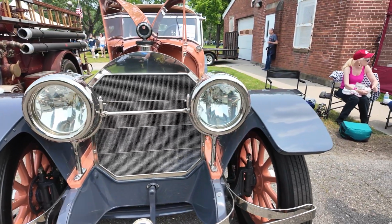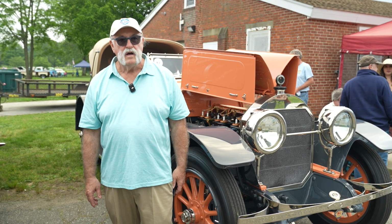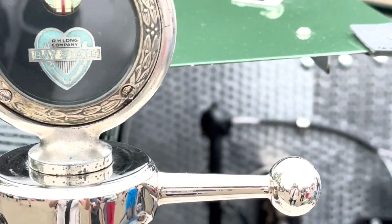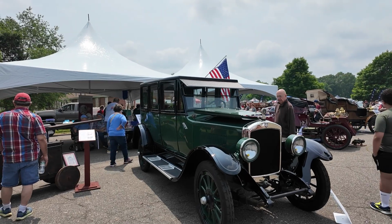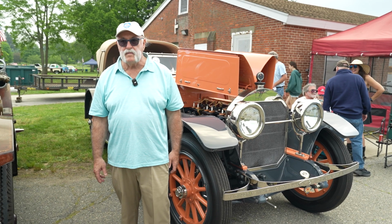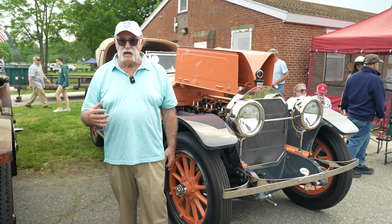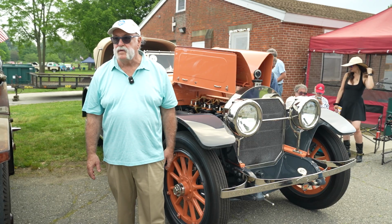So the genesis of the Bay State Motor Festival is about 2.5 years ago. I was constantly asked about the restoration of the car that I have called the Bay State. It's sitting out in the front of the display area here at the festival. Last year, we did a lecture on the automotive history of Framingham, and this year we took this natural step forward and added to that lecture the physical vehicles that are here, built in Framingham.